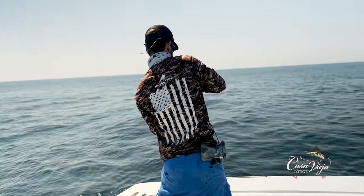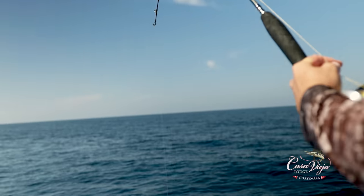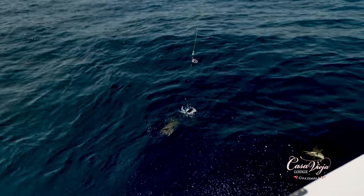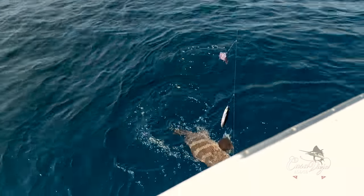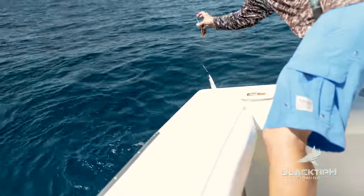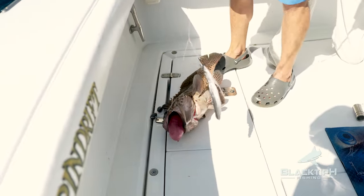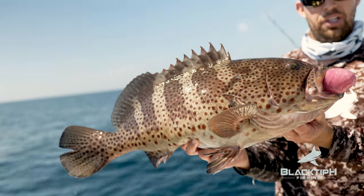There we go. This is a good spot. They're chewing here. Trying to pull. Nice one. That's the cabrilla grouper we're looking for. That's the one we're looking for, right? That's the best eating one, by far. Oh, he's pretty. Look at him. Wow. Look at the spots, dude. That's a beautiful fish. Wow.